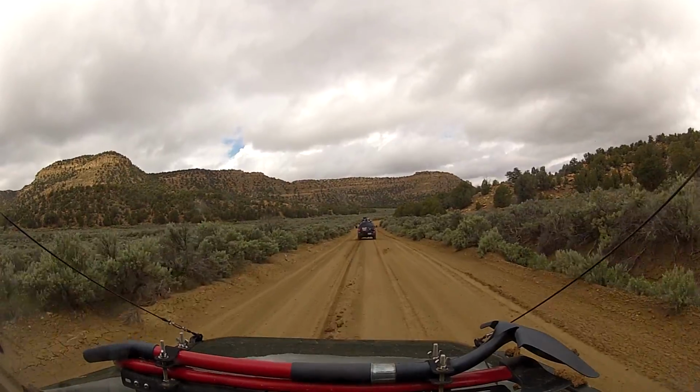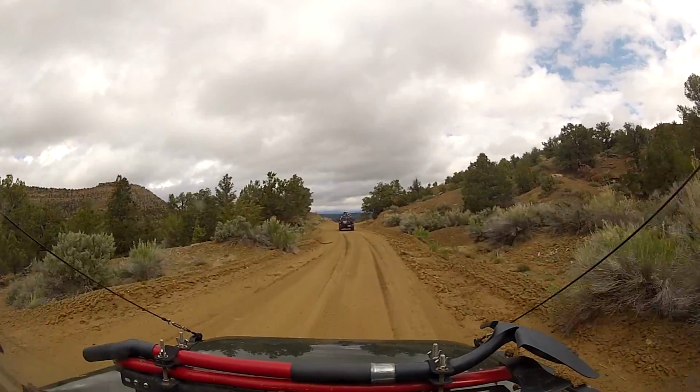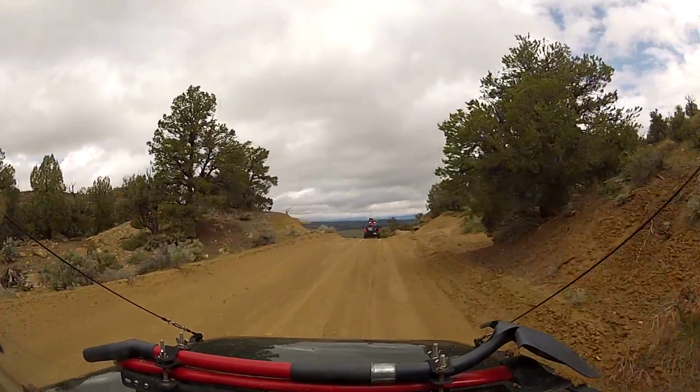We all safely made it to the bottom of the steep, very slippery hill, the top of which we had camped at. It's a little slippery right there. Yep, still a little slippery here, but not anything like it was up there on that hill.